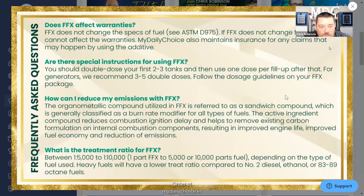And how can I reduce my emissions with Ffx? Without getting super scientific and technical, the way the organometallic compound works is it actually atomizes your fuel cells, which makes them a little bit smaller, so they ignite sooner. Therefore, they burn longer, turning more of the fuel into power and less into waste going out the tailpipe. So by increasing fuel economy, you have no other option but to be reducing emissions, because you're using the fuel for power instead of waste. So I hope that answers that question.